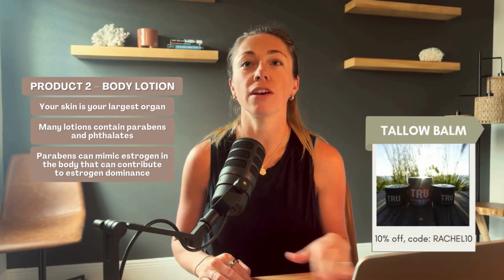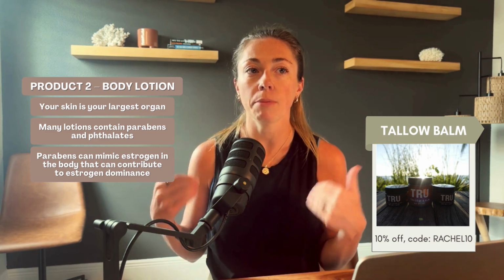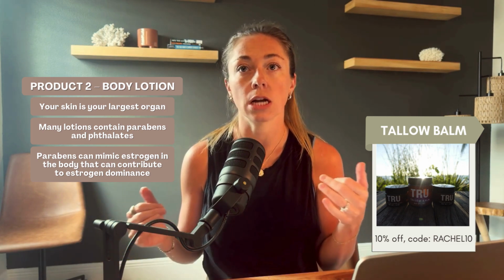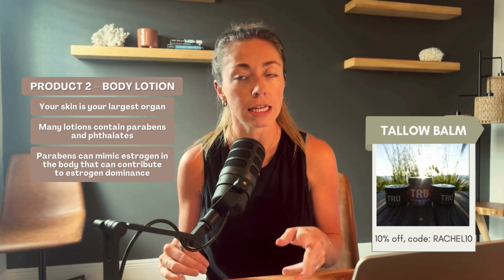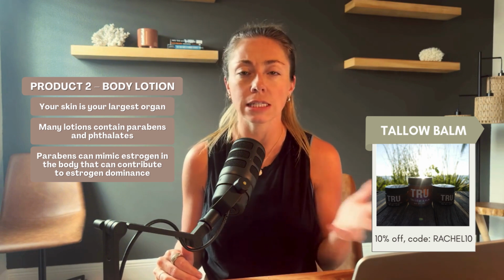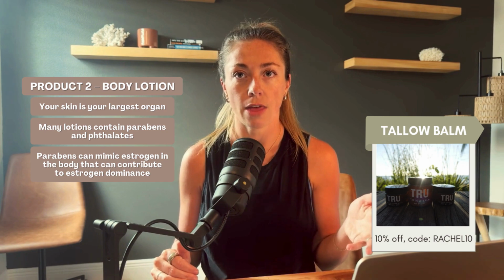So what I use instead of lotion is tallow balm, grass-fed tallow balm. And this is one of my favorite swaps because it's so nourishing for the skin. It actually mimics what our skin naturally produces. It's super bioavailable. It's not going to have any synthetic chemicals that can disrupt your hormones, and it's actually a really good option for kids and even babies, especially kids that are dealing with any sort of skin issue like eczema, even psoriasis, anything like that.